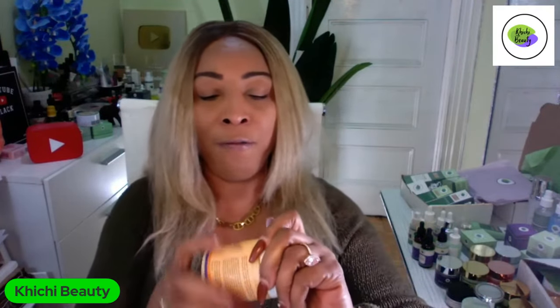So we just tried the turmeric and the coconut and the carrot, and now I'm going to reach for the vitamin C. And this also is similar to the coconut in terms of granules. The granules are a little more obvious in this, and you can definitely feel them.